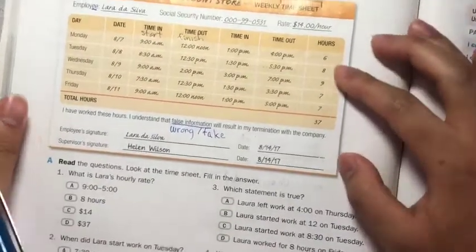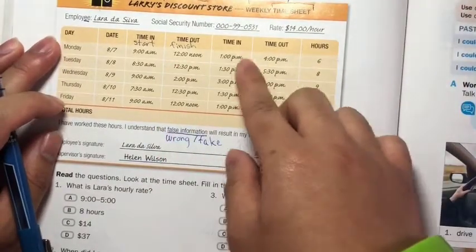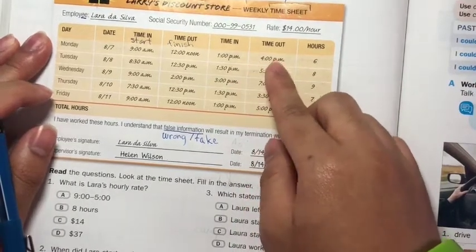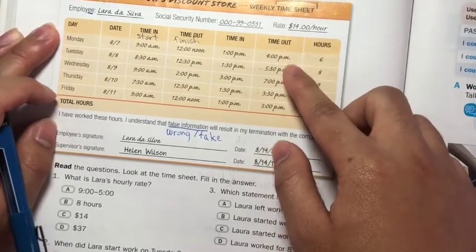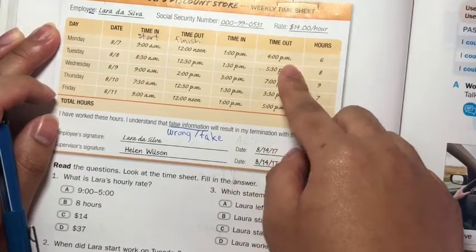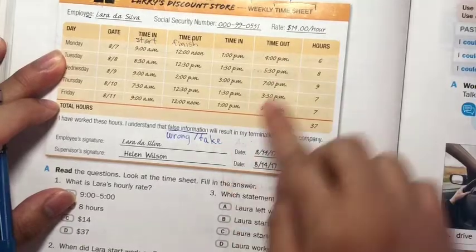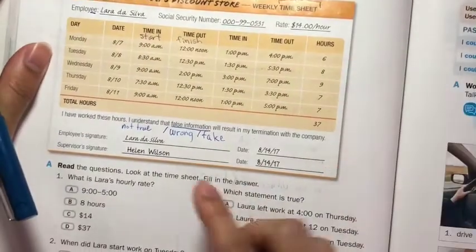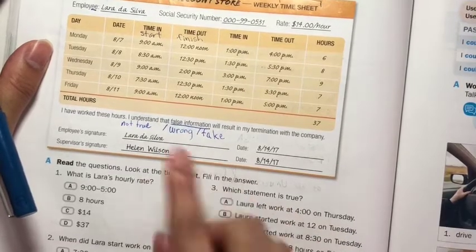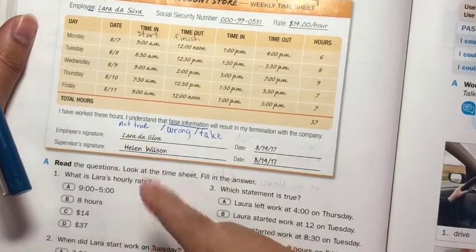So let's say on Monday, Laura works, but she leaves early. She leaves at 2 p.m., but she still says she leaves at 4. So she leaves 2 hours early, but on her timesheet, she says she leaves on time. She leaves at 4, but really she's leaving at 2. She is writing something that is not true. That is false information. If she leaves early, but she doesn't say it here, it's not true. It's wrong.